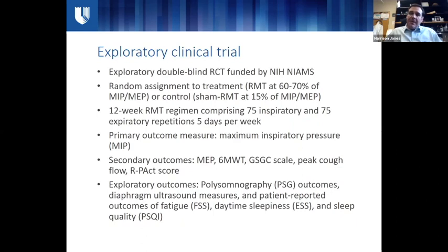Over these 12 weeks, people completed 75 inspiratory repetitions and 75 expiratory repetitions 5 times a week. Our primary outcome was inspiratory muscle strength, maximum inspiratory pressure. We also looked at maximum expiratory pressure, 6-minute walk test, peak cough flow, some different functional things. We did some polysomnography, some sleep studies to look at the effects on sleep breathing, and some patient-reported outcomes of fatigue, daytime sleepiness, sleep quality.